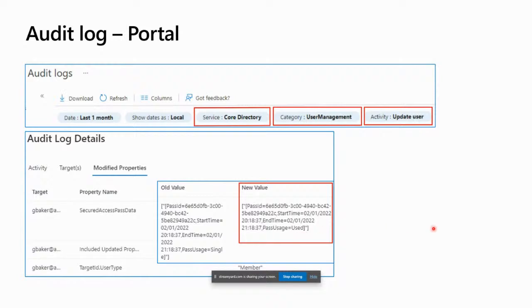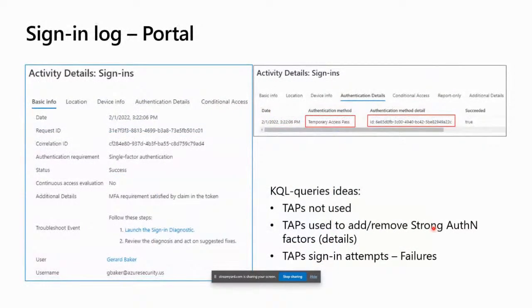So in sign-in logs, again, Gerard Baker signed in with authentication details, temporary access pass, and this ID. Look at this. This is amazing because now we can track what the user did with this temporary access pass. Well, there are some ideas about queries that could be interesting.